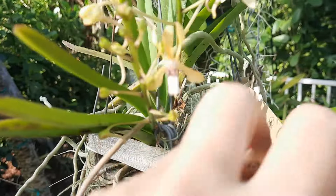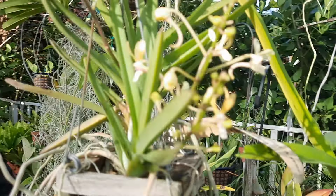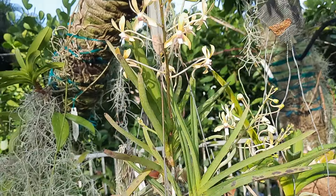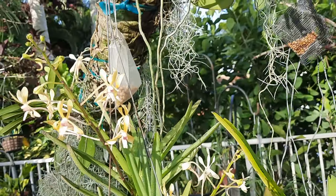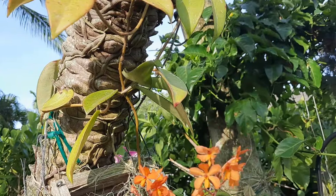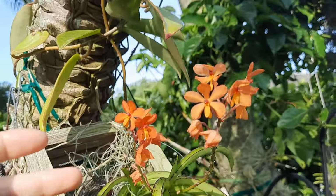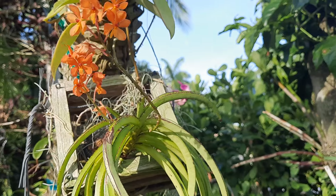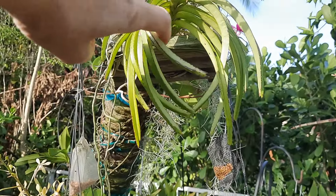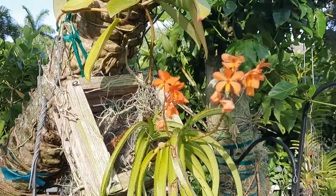I've seen this same orchid at Mott's on the website before. So she has 2 flower spikes per plant, and both of them, mama and the baby, are flowering. This one on the way out had such pretty bright orange flowers. That's the Vanda curvifolia, because the leaves are curving a little bit. It's a mama with a couple of babies.